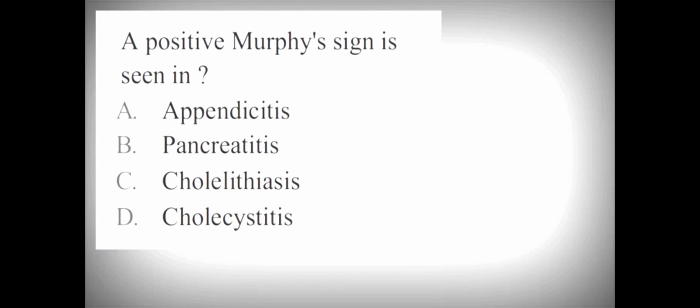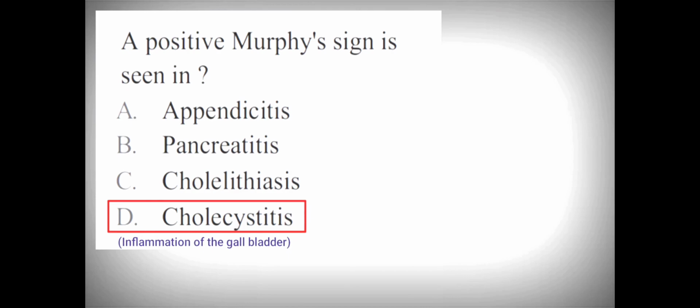A positive Murphy's sign is seen in A. Appendicitis, B. Pancreatitis, C. Cholelithiasis, D. Cholecystitis. And the correct answer is D. Cholecystitis. A positive Murphy's sign is seen in acute cholecystitis.